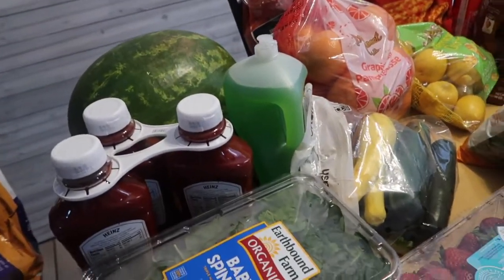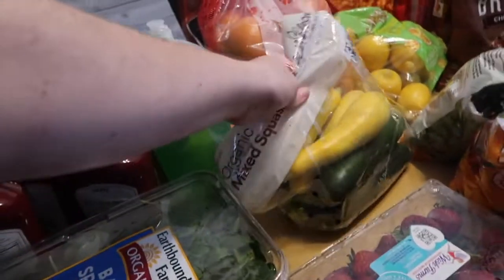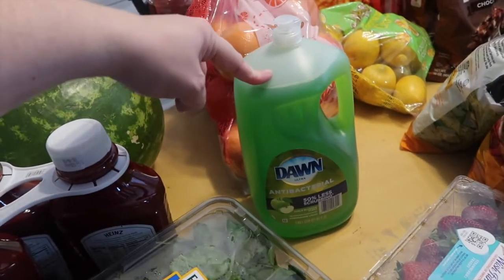Okay. So he's trying to put stuff away because he's freaking out because it's warm. So we got some zucchini and squash for that. We got a watermelon that was $5. This is the only household thing we got. We got some, oh, you're talking to me.